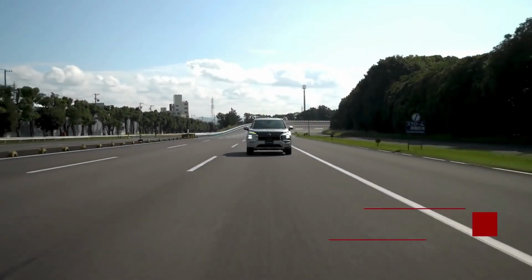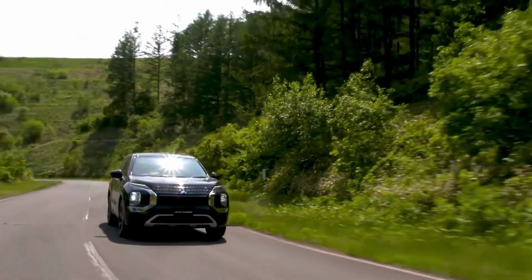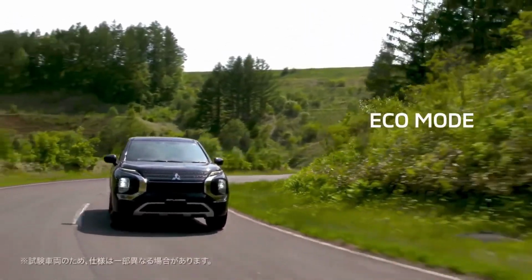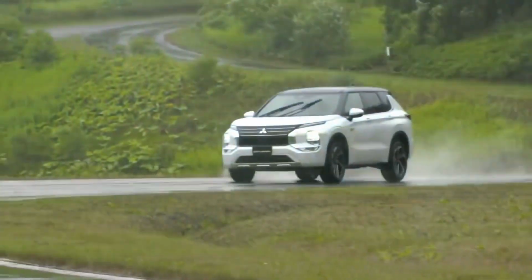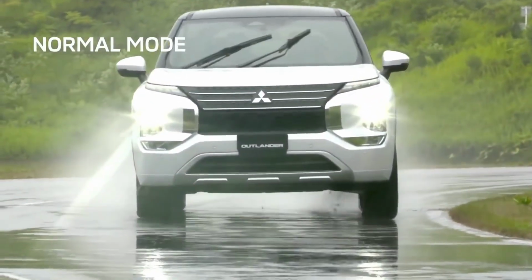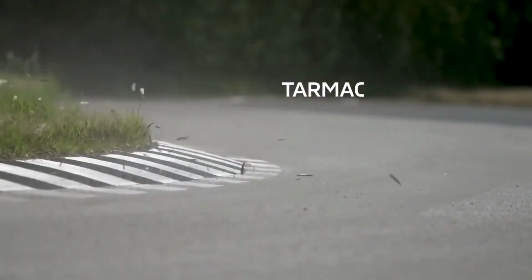The driver has access to 7 drive modes, including normal, tarmac, gravel, snow, mud, eco, and power, which makes the most out of the PHEV powertrain for the best possible acceleration. One pedal drive is also possible thanks to the regenerative braking system.